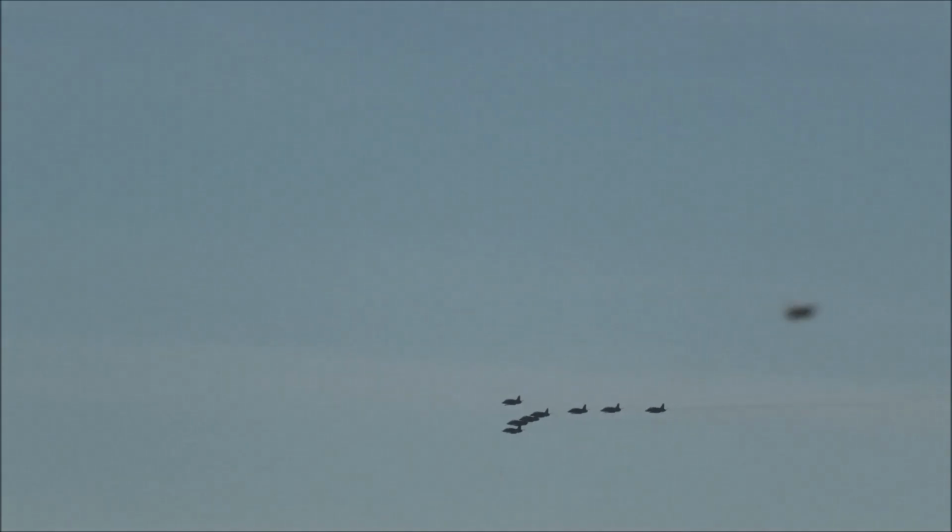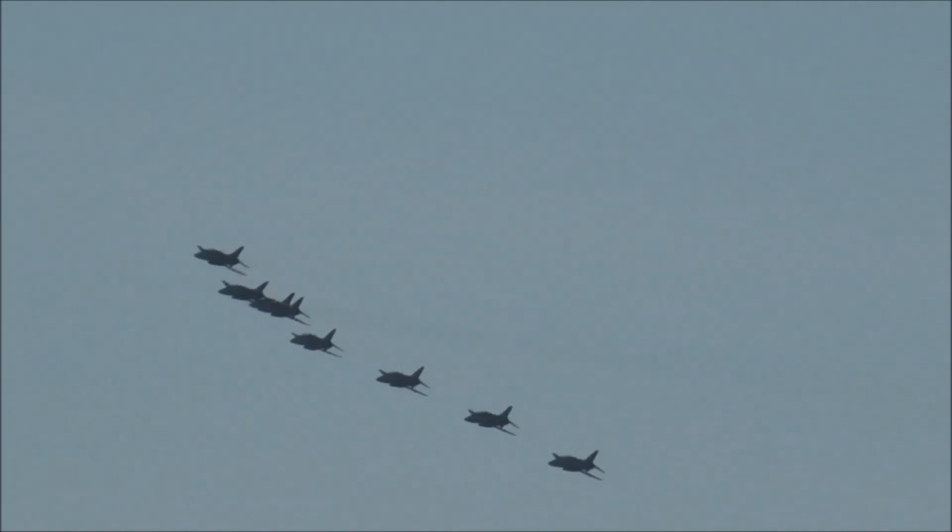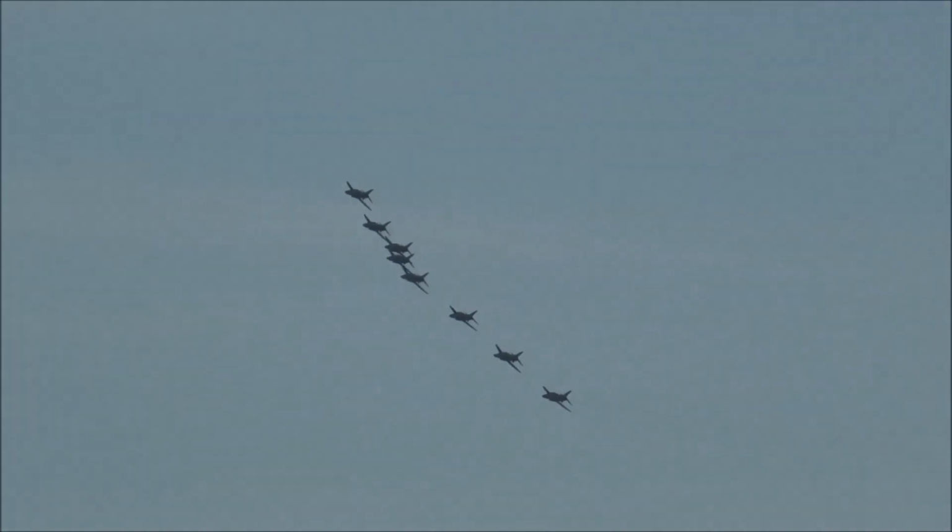From Red 1, he gives the commands to the rest of the team rolling out of that shape. And you can almost be forgiven for his delivery being robotic and quite monotone. That's because we fly our formation by ear as well as by eye. And as the team roll around to the right, you can see that those aircraft on the outside of the formation put their input in just a little bit earlier to ensure that the whole wing moves as one, rather than a ripple effect down the wing.